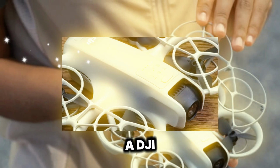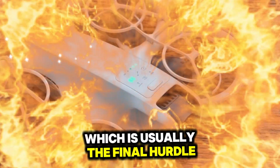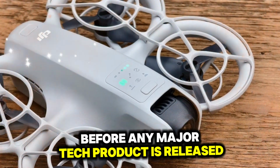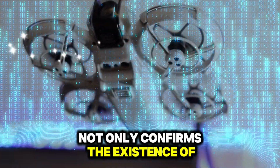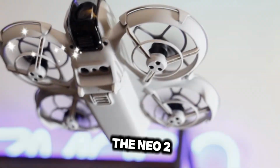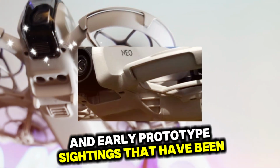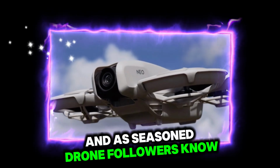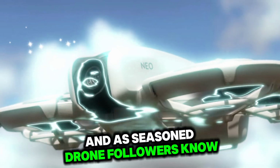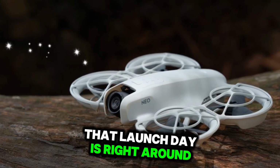Recently, a DJI Neo 2 passed FCC certification in the United States, which is usually the final hurdle before any major tech product is released. This milestone not only confirms the existence of the Neo 2, but also validates many of the leaks, insider rumors, and early prototype sightings that have been circulating over the past year. And as seasoned drone followers know, FCC listings are almost always a sure sign that launch day is right around the corner.